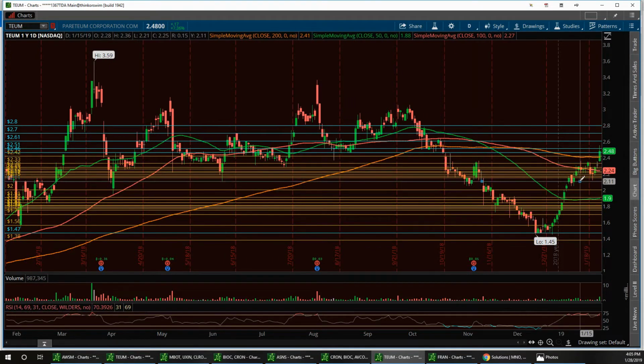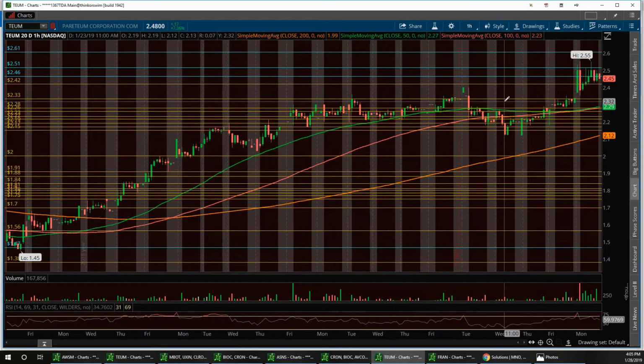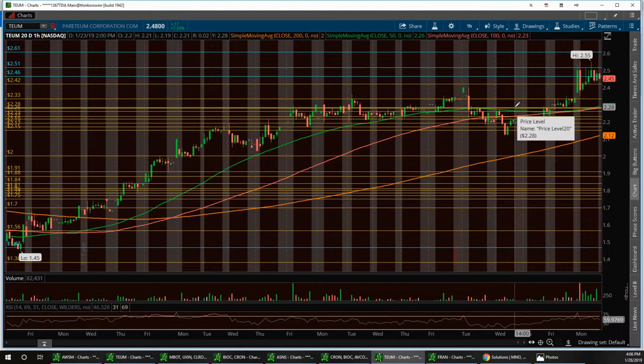If I want to play the pullback on it, I'd probably play it back to this 200 SMA and low support, maybe right around the 224 area, but no lower than that. And you've got that 233, which is a good solid little spot right here too for support. Let me pull up the 20-day and look at it one more time. Yeah, I'm looking at a support level right around 233, and maybe this 241 area. So second support is right around 234, 233. And if that doesn't hold, this 228 area for a bounce up. But this looks pretty good.